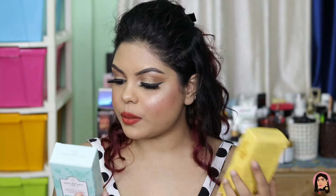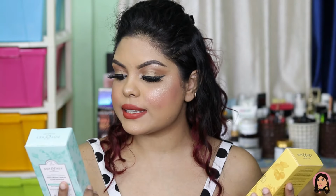I have tried their zit zapping serum. I was not impressed, but their mask was really good, so I'm definitely looking forward to trying this one out. Next up, they have sent me their new launch, which is the Vitamin C Serum. Now if you don't know, I have been using the Vitamin C Serum from Claire's, so once I'm done using this, I will definitely start using this. Okay, alright, the price for the hyaluronic one is 975 and the price for the vitamin C one is 1045 rupees.